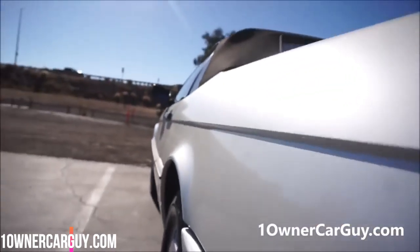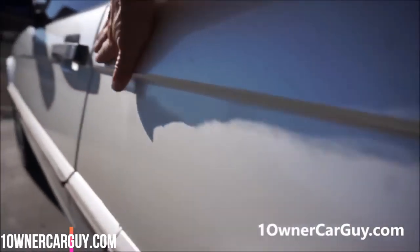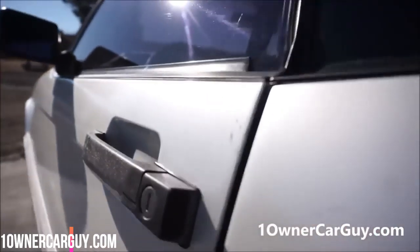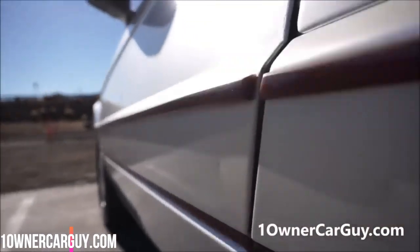Okay, dings. This is pathetic. There's a tiny chip there, no ding. A little chippy scrape there. A couple scrapes here. I'm just going to disclose.